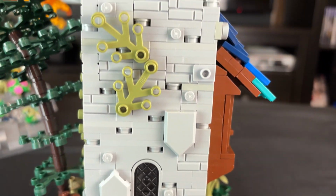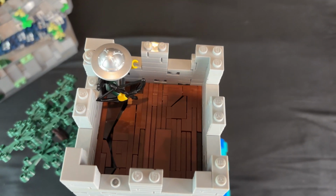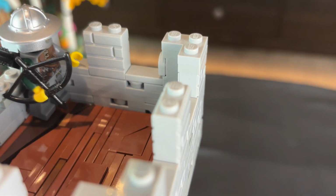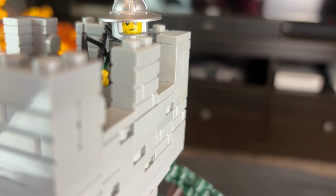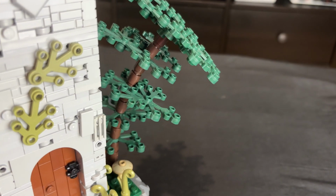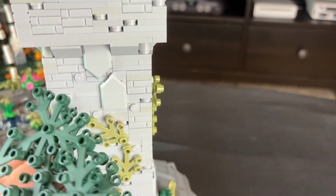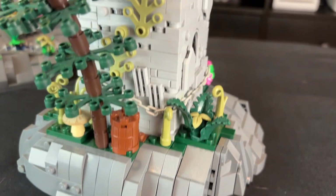There's a lot of really interesting details with the rock work too, using a lot of the headlight brick pieces along with some other bricks to make it look more detailed. Up on the top of the tower, you can see I used a bunch of different smaller brown pieces to give the wood more textured look. I think it really worked out well, and I really love how I used the slope pieces to give it more cracks.